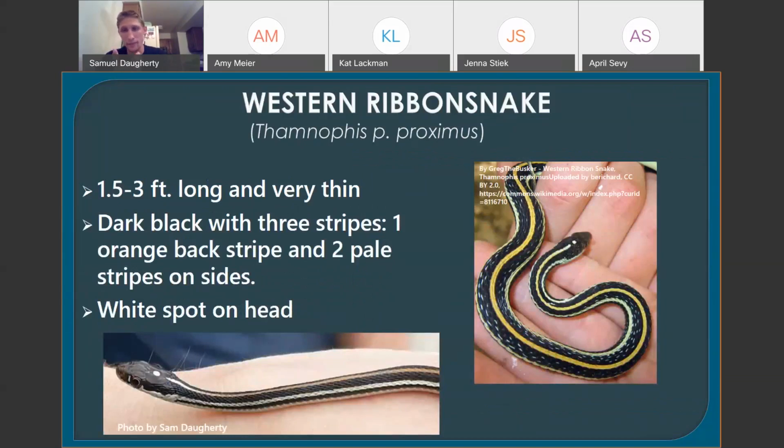As I've said, they're very thin. They're not very long. They're usually only 1 or 2 feet, maybe 3 at most. They have a pretty similar color scheme as garter snakes, but it's not nearly as variable. It's just a very solid black color with 3 light stripes. The difference is that their central stripe, the one down the spine, is generally a different color than the side ones. It tends to be a much darker, richer orange color than just yellow. They do have a white spot on their head, so you can see in these 2 pictures.